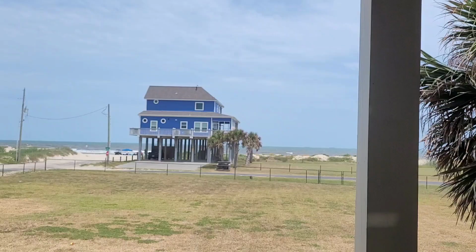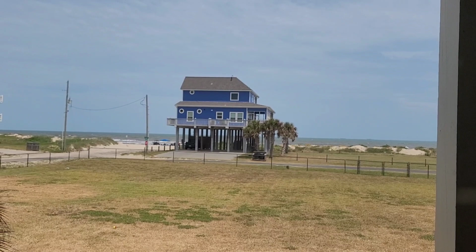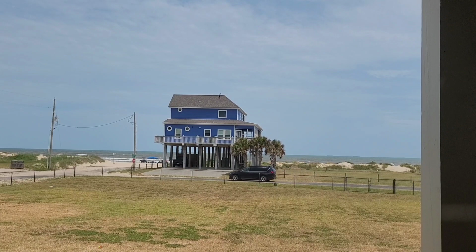I just think it's really cool because we're so close to the water. The only house in between us and the water is a blue house right up here. And that right there is where the lightning was above last night. Obviously, it was above the whole sky, but it was orange and reddish colored above that one house. I'm not sure why, though.